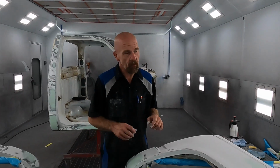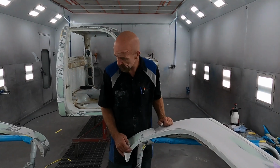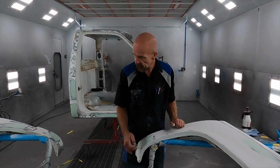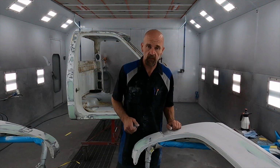Okay, we got the parts loaded in the booth. Just got it in here in the better light. Notice there's a couple little teeny touch-up spots I got to hit on the inside of the fenders real quick. Get them, we'll get it masked up and get a shot and ready to go.